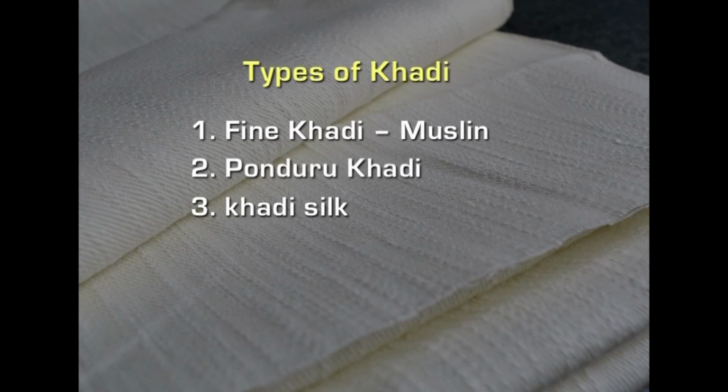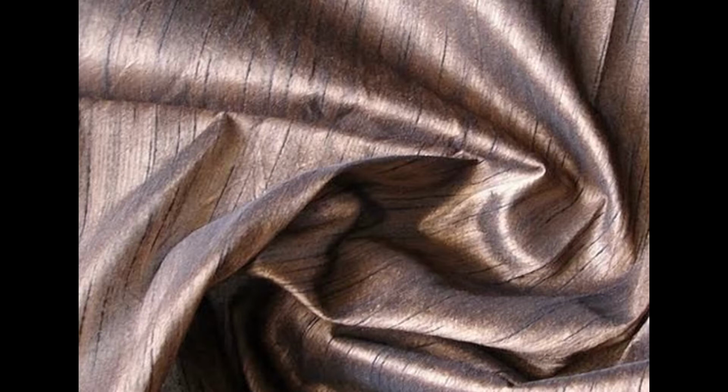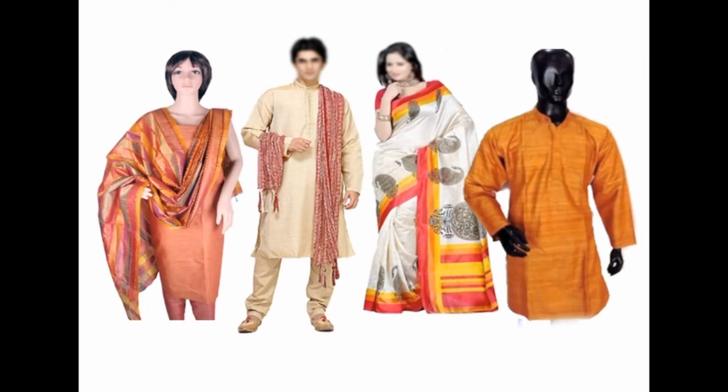The third type of khadi that is popular in the market is khadi silk. In khadi silk, the ratio of khadi and silk is 50:50. This fabric requires dry cleaning. It shrinks to about 3% after the first wash. It is quite an expensive fabric. Khadi silk provides a royal and rich look. Various types of apparel are made from khadi silk like salwar kameez, kurta pajama, saris, dupattas, shirts, vests and jackets. Apparels like kurta, jacket, sari blouses require lining to be given to ensure its longevity.